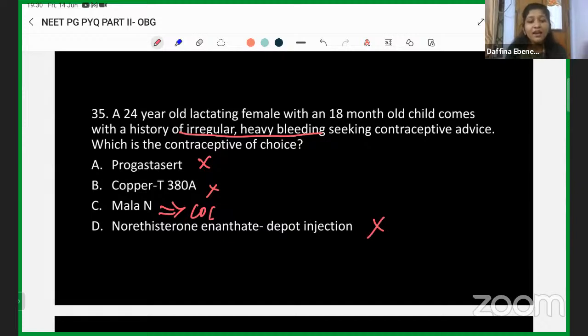Okay, so Mala and combined oral contraceptive pill. One more clue that they have given is she is also having AUB. So contraceptive pills can also be used for regularization of the menstrual cycles. So that is why, along with the contraceptive part, it has an additional benefit and you are giving that.